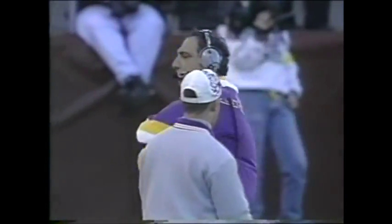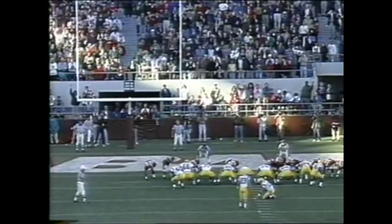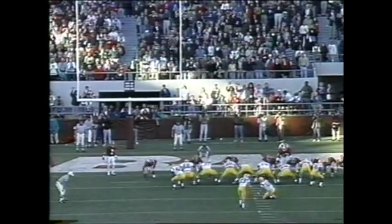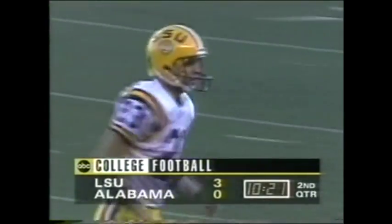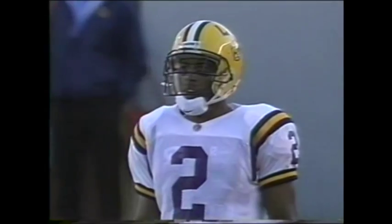For you folks who have come back, we had a pass interference call against Townsend, which gave LSU a first and goal. They have failed to score on two plays. Andre LeFleur, in a bid to put the Tigers up by a field goal, a 20-yarder. He's got it. LSU on a 20-yard field goal by LeFleur goes up 3-0.